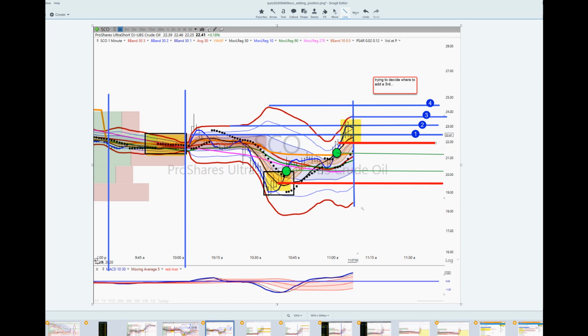Now I take a look at this and say, well, what we have kind of looks like an owl. The owl entry was probably right up in here because now the RL30 had rolled up. So I got in a few minutes ahead of the owl. Now that I've got 3R in hand on 2 positions, I'm trying to decide where I want to add a third position.